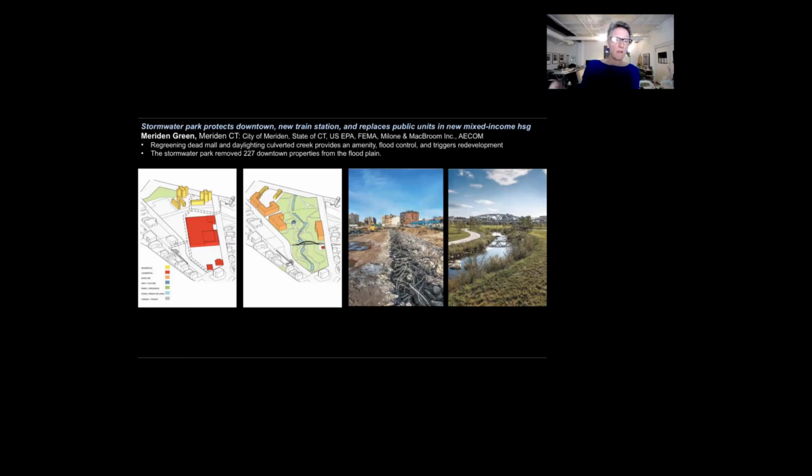Meriden, Connecticut, a working class community, was very industrial. It was called Silver City at one point. They made a lot of silver forks and knives. But in the 70s, to compete with the suburbs, they used urban renewal money to build a mall right in their downtown, on top of a creek. The culverts failed consistently, and the whole downtown would flood.